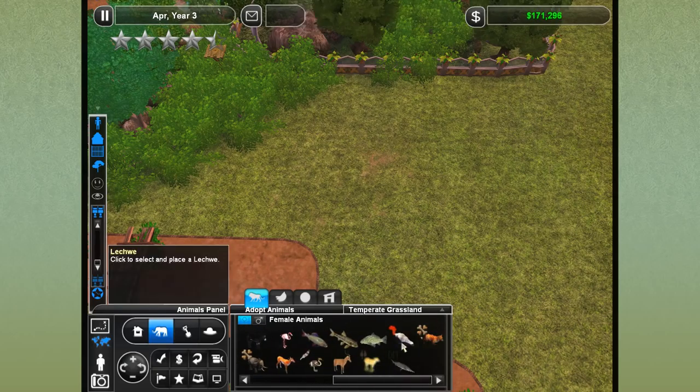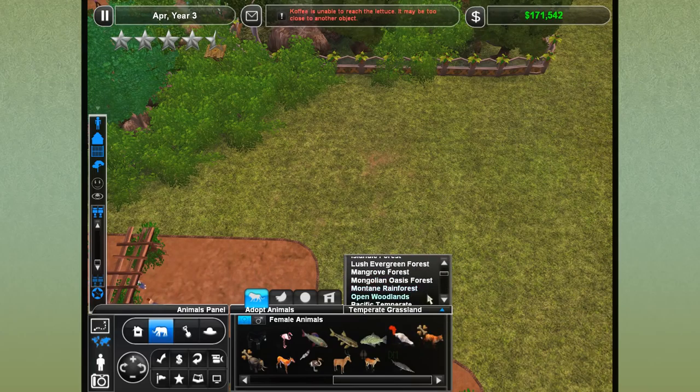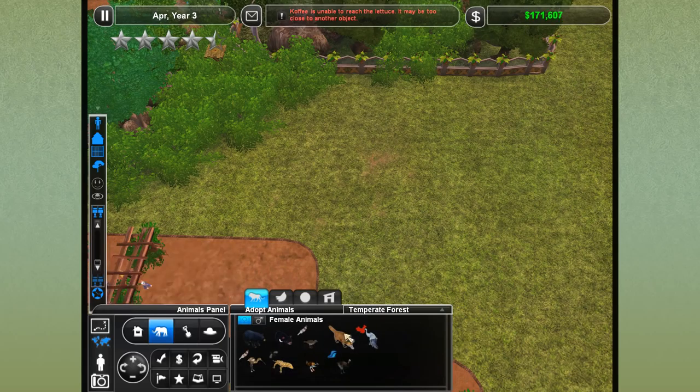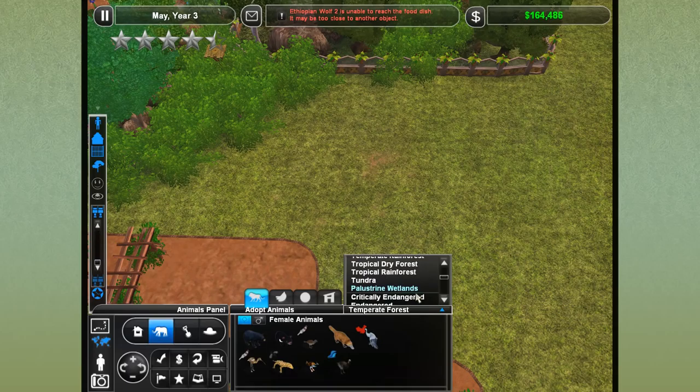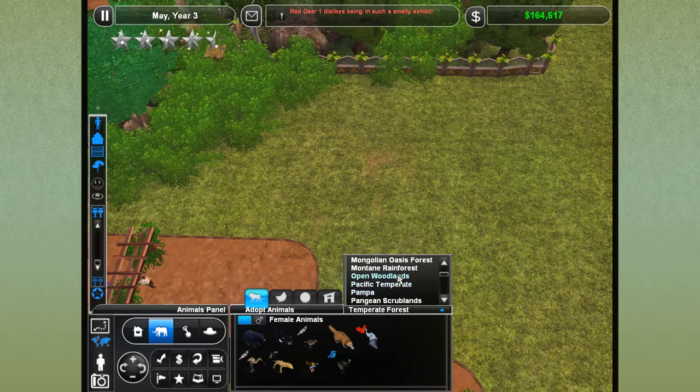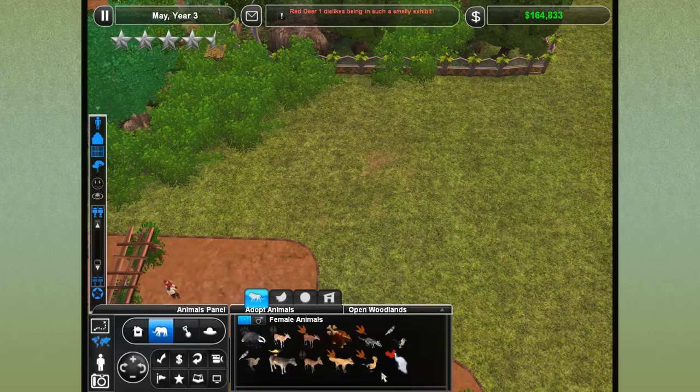I love chickens. All right, so I think maybe we'll go ahead. The Wara would actually be kind of interesting to put into temperate forest. New Caledonian giant crested gecko. These are not quite the kind of creatures that I was thinking about for the forest, but that's okay. Temperate rainforest. Then where would it be? Open woodlands? This might give us a better idea.